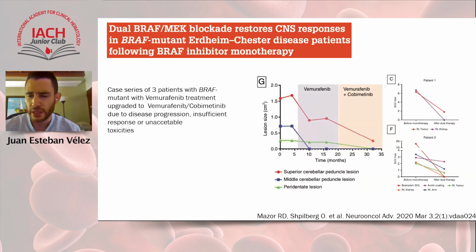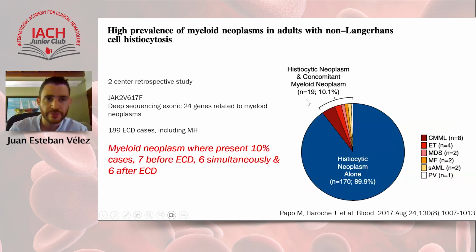Here is a case series, 3 cases with a patient with BRAF mutant histiocytosis. And what happened is that mainly in the CNS, they didn't respond, or maybe had an insufficient response or unacceptable toxicities. So they combined vemurafenib with cobimetinib. And these are the 3 patients, and we see how the lesion sizes, mainly in the brain, decreased. Also the SUV of the different lesions, right? In these 3 patients with the combination therapy.